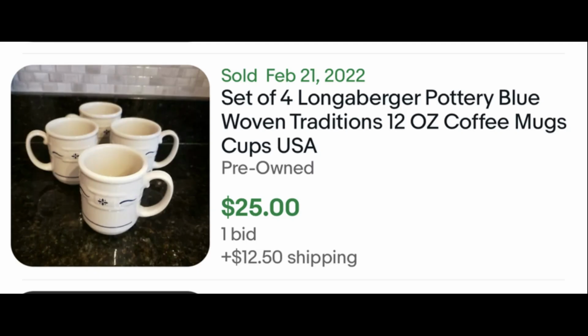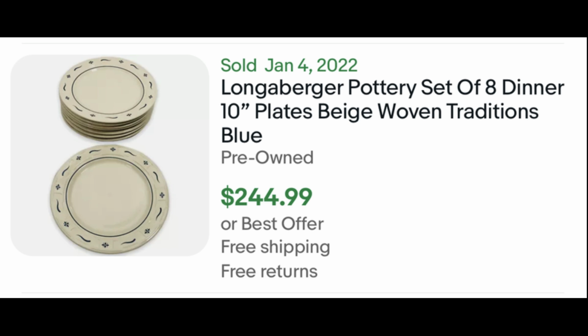4 coffee cups sold for $25. Not a huge amount, right? At first glance, it's really not too promising. And this sold comps for dinner plates. Well, $244 for 8 plates? Yeah, we're going to buy these.